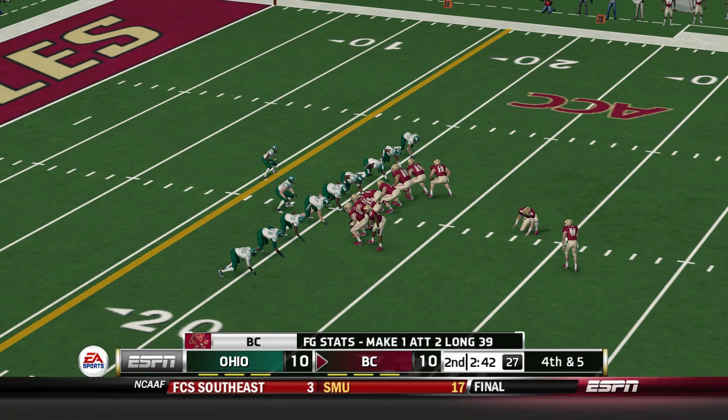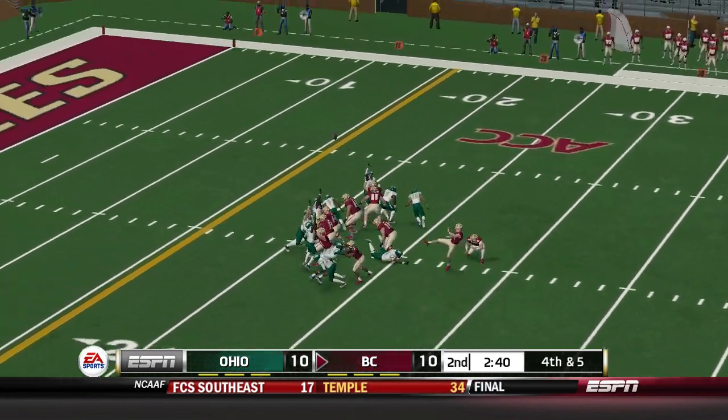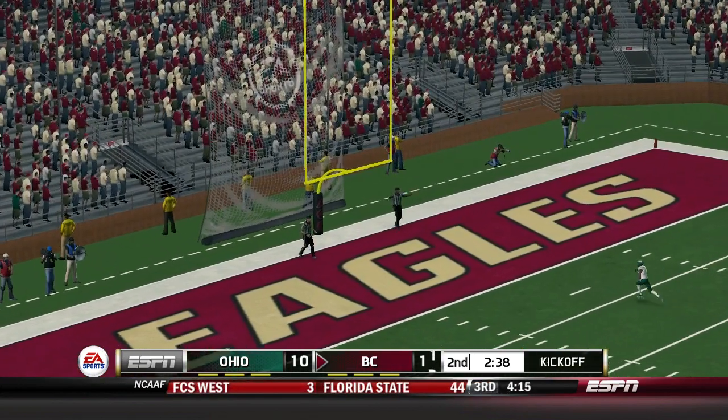Fourth down. So the kicking team is on the field. They'll try for three. Boston College could take the lead with this field goal. It's up, and he got it.